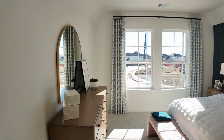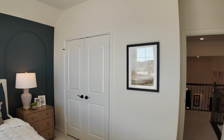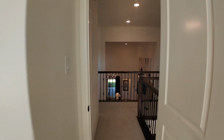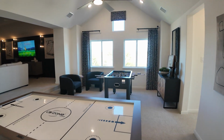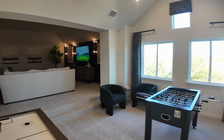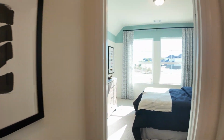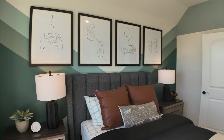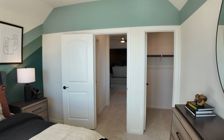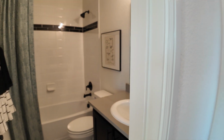So bedroom 3 up here. Bathroom, game room, big old media room space over there. We'll get there in a second. And bedroom 4. Again, really good size. Bedroom spaces for your secondaries, for your kids, right? You want them to hang out down with you. Let's walk over here.